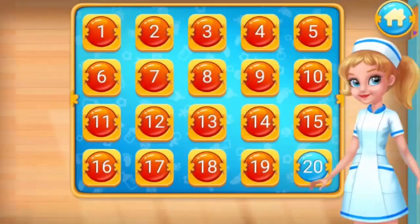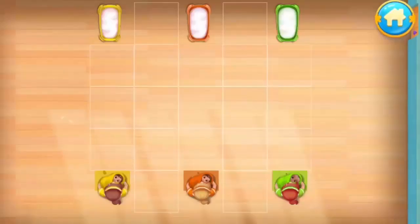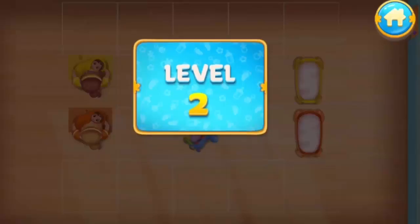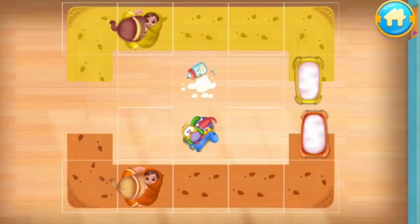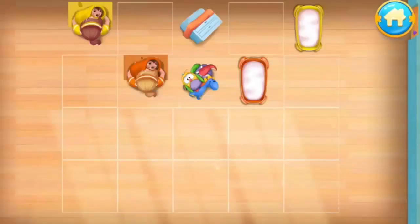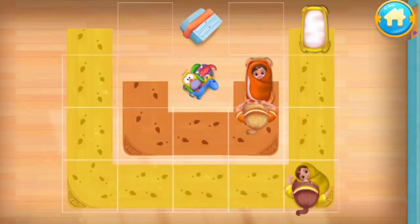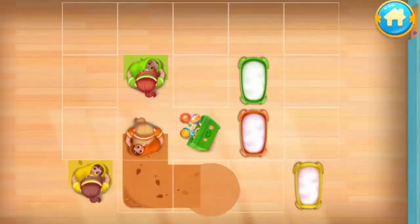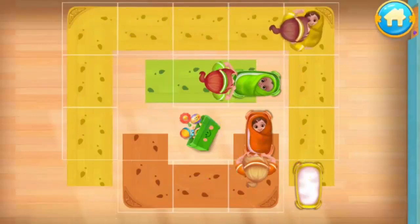Newborn babies. Help the nurses to find the right path. Ta-da! Hurry, the babies need to sleep. Good job! Find the right crib. Well done! Help the nurses to find the right path. Great!